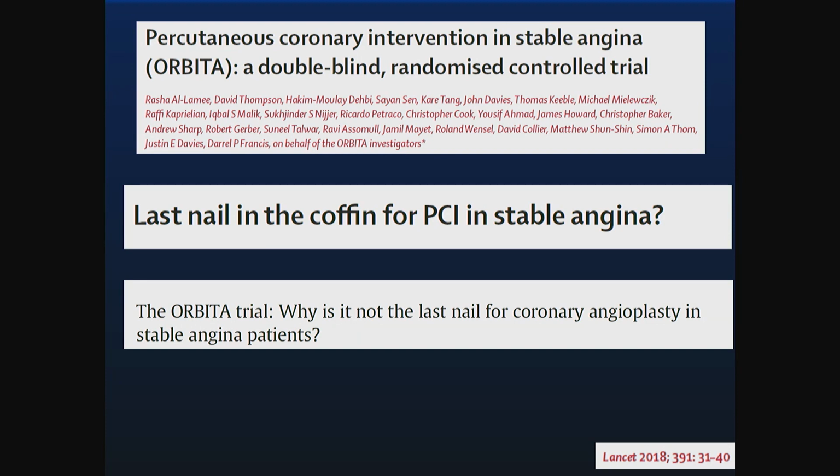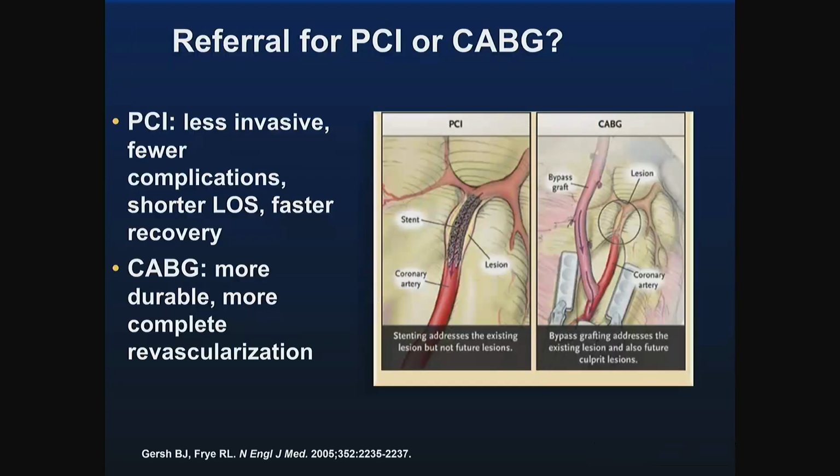That was followed by a counter-argument, the ORBITA trial, why it's not the last nail for coronary angioplasty in stable angina patients. And we remain in a situation where PCI in general will not improve morbidity and mortality in terms of stable ischemic heart disease, but does improve symptoms. And so it is an important adjunct in the therapy to try to reduce symptoms in patients with stable ischemic heart disease who do not have symptom relief with medical therapy alone. So what about the question of PCI and CABG?